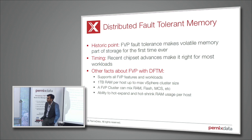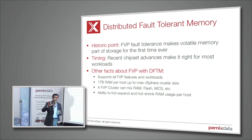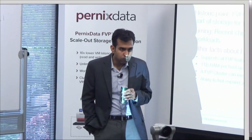We've got a question from Twitter about, can you select which VMs go to which tier, flash or memory? You can, but only by doing one thing, which is you separate out the two flash clusters. So you can make an all-RAM flash cluster, or an all-flash flash cluster. But if you mix and match, then you lose that control.